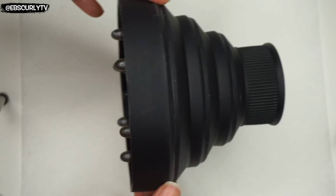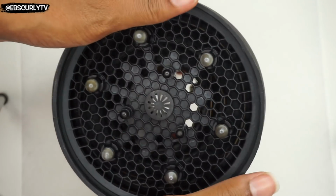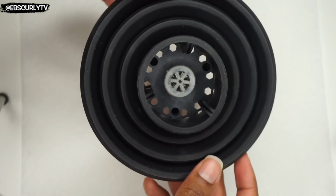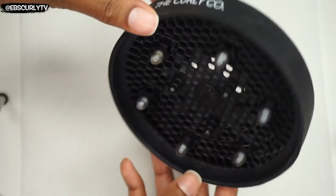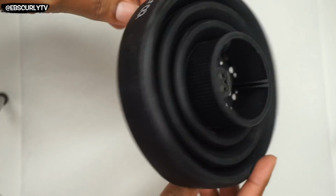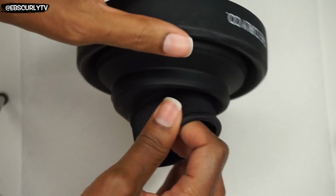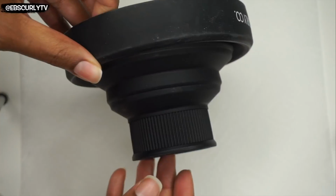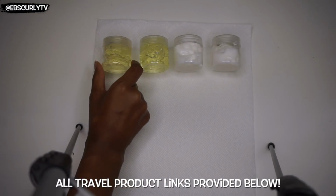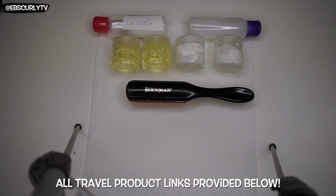The diffuser that I normally use, I traveled with before and it was just a mess. It was falling out of my bag. It didn't fit well in my carry-on, so I like the collapsible one much better. It fits easily inside any bag, reasonably sized, and it doesn't run the risk of cracking and breaking. Okay guys, that's going to be the end of this video. These are all the hair products I'm taking, aside from some hair ties and bobby pins and a bristle brush in case I get caught up.